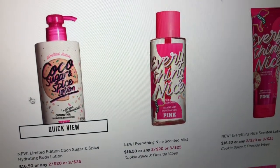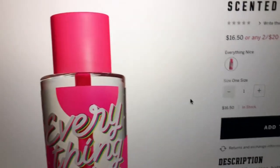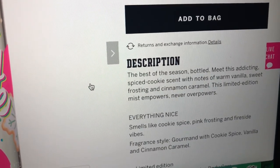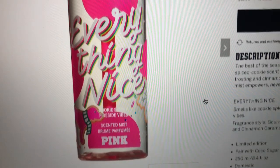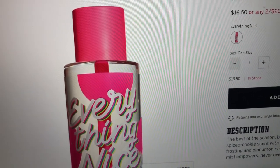Okay, so this is what they have online. They have that cocoa and spice I just showed you. Then they have this one, it's called Everything Nice, which they didn't have in my store, but I believe I ordered this one. So I'll have a haul of this coming soon. So there's the scent notes, and the packaging is super cute. I feel like they did a lot for Christmas and winter this year.